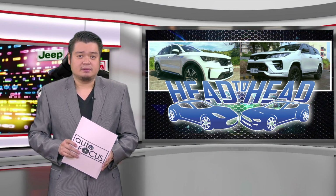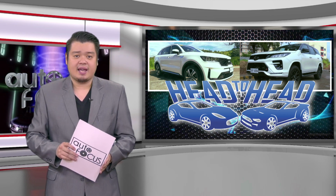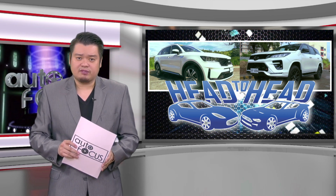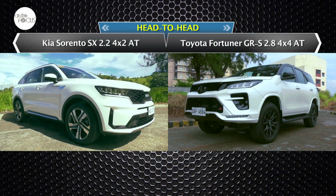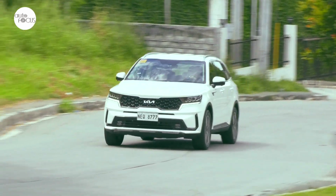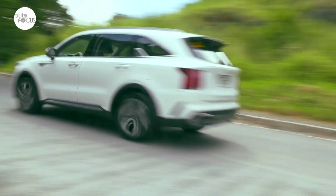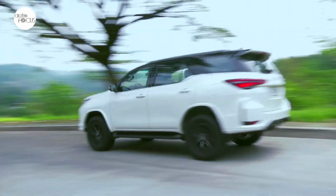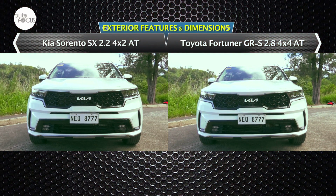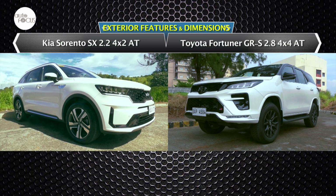In this edition of Head to Head, we pit the all-new Kia Sorento 2.2 SX 4x2 automatic transmission against the Toyota Fortuner GRS 2.8 4x4 AT in a spec-to-spec comparo. The 7-seater midsize SUV is the vehicle that most Filipino families aspire to own. Midsize SUVs provide the perfect balance of size, comfort, convenience, as well as versatility and utility, not to mention status. This is why there's a healthy competition among local car makers and distributors to roll out midsize SUVs that provide all these attributes. Two examples are the Kia Sorento 2.2 SX 4x2 AT and Toyota Fortuner GRS 2.8 4x4 AT, both top variants of the segment.